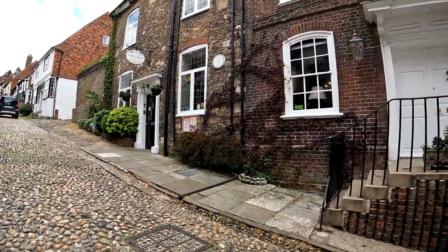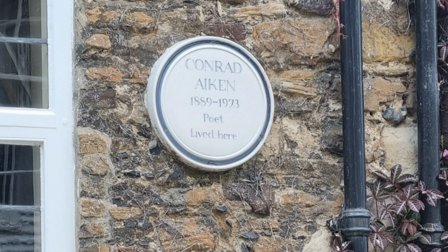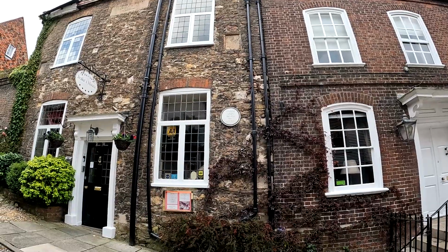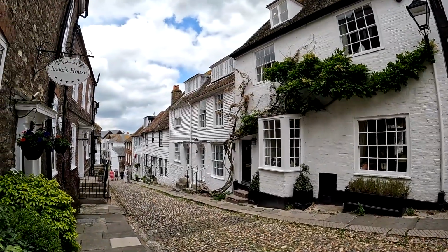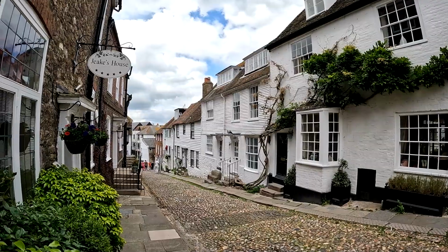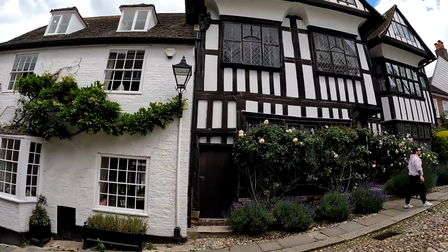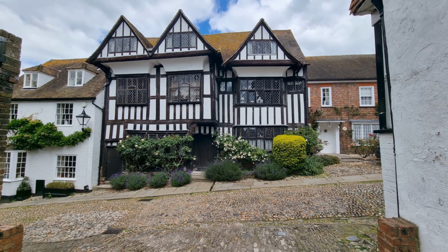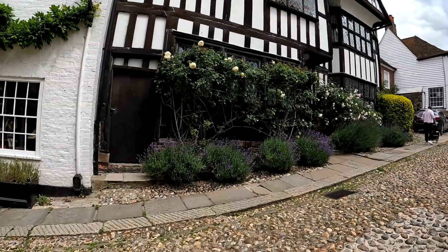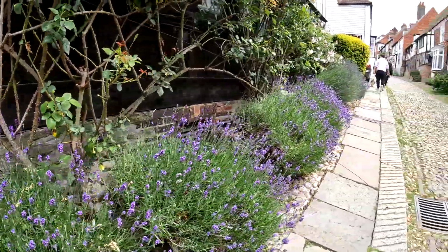Just over the road here there's a plaque on the wall that says Conrad Aiken lived here 1889 to 1973, and this is called Jeake's House. All the timber cladded buildings down there. And then just in front of me here we've got this wonderful timber frame building with the roses growing over the front, and what looks like lavender just here. Is that lavender? It is indeed. Look at that, wonderful.